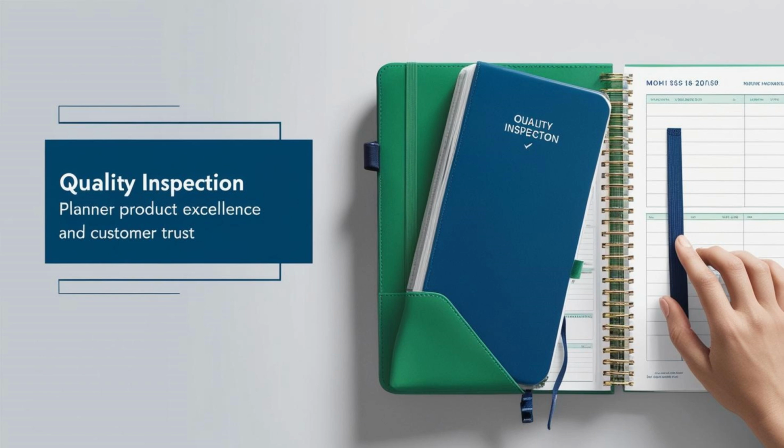So let's start with spiral-bound notebooks. What are they checking for there? So with spiral bindings, they're checking that the spirals, whether they're metal or plastic, are completely intact and aligned properly so the pages turn easily, and making sure there are no breaks in the spiral or loose sections, because that could cause pages to fall out. For sure. If the spiral is messed up, the whole notebook is basically useless.